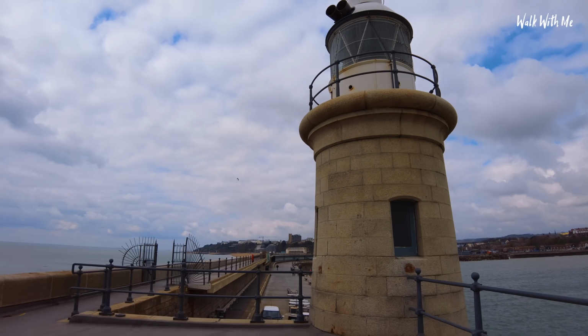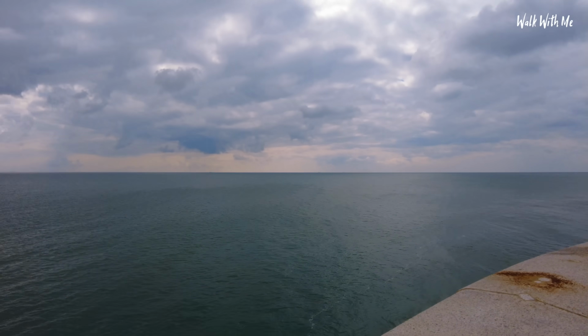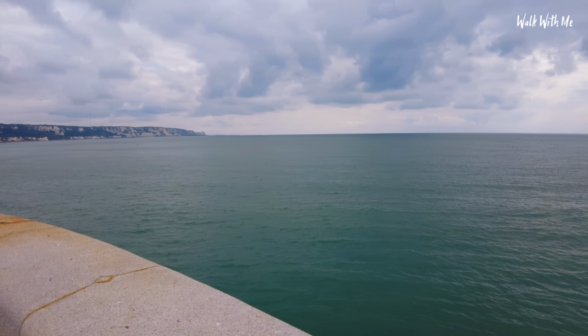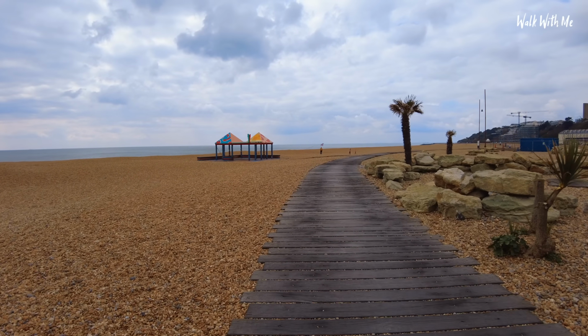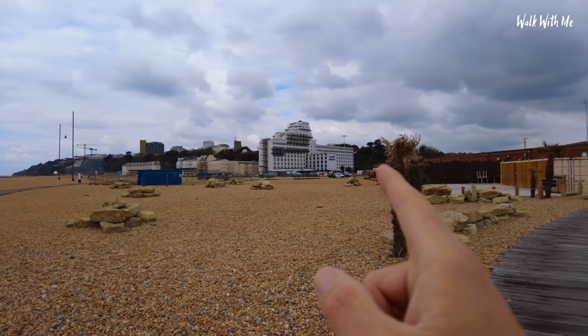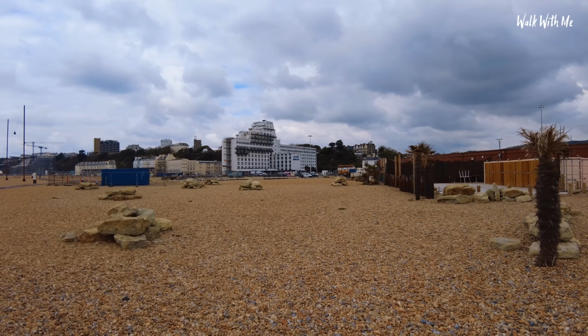We're coming out right to the very end with amazing views over the English Channel and of course the White Cliffs of Dover. So, having a walk on the boardwalk here in Folkestone. You can see there a rather famous hotel called the Grand Burstin.